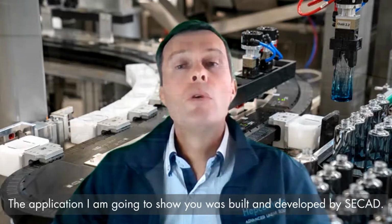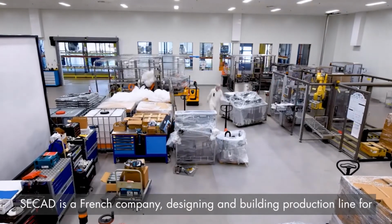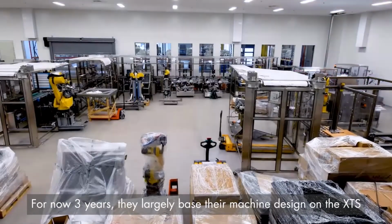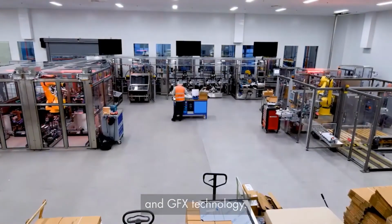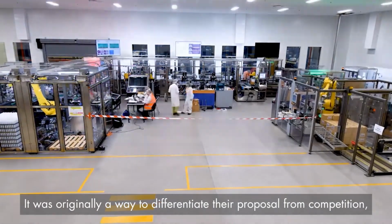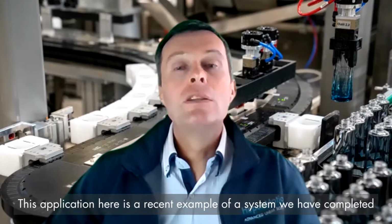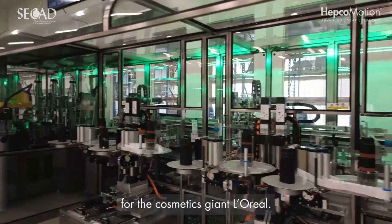The application I'm going to show you was built and developed by CICAD. CICAD is a French company designing and building production lines for the main cosmetic manufacturers. For now 3 years, they largely base their design on the XTS and GFX technology. It was originally a way to differentiate their proposal from competition, taking benefit of the flexibility of this technology. This application here is a recent example of a system we have completed for the cosmetic giant L'Oréal.